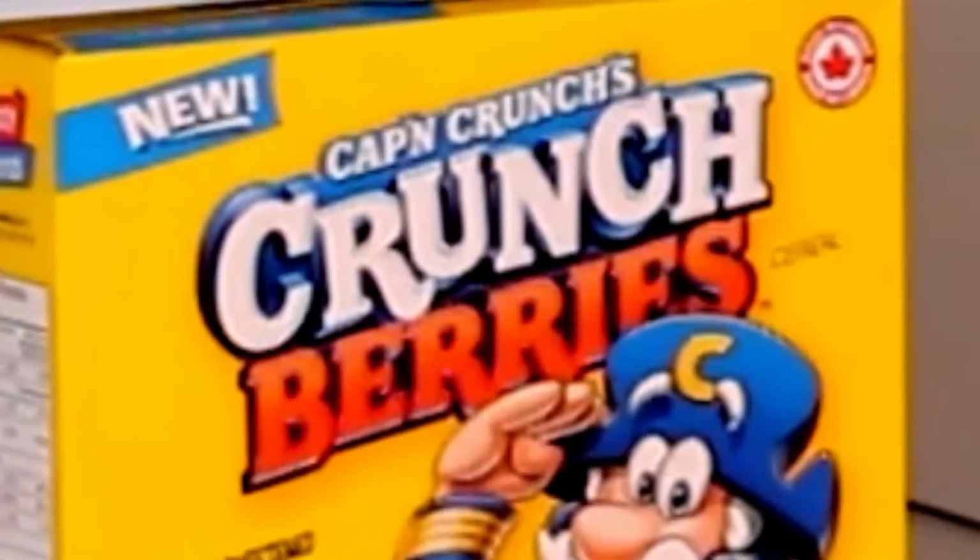So today I've got some Captain Crunch, which I haven't had in probably 20 years. This was never one of my favorite cereals as a kid, so I actually don't remember much of how this tastes. I remember it having very satisfying crunch though, so I'm really eager to get back into it.